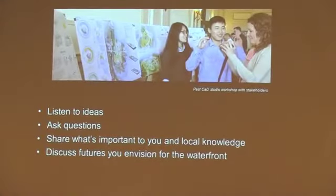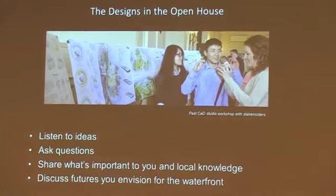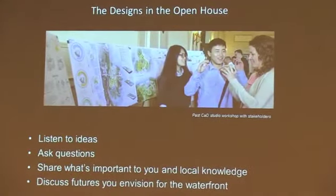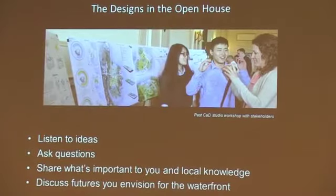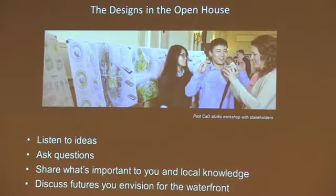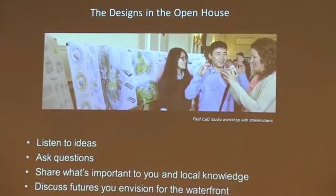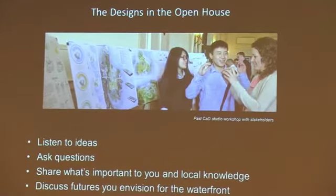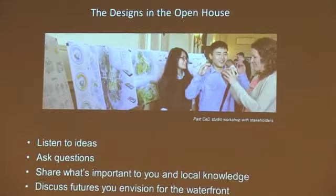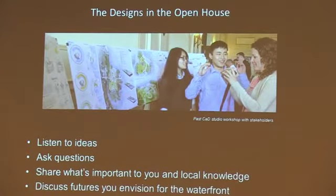So in the open house, you can expect to do a number of different things. One being that I think this is the kinds of things we can all do today, whether we're students or others here as community members, including myself: listening to different ideas, asking questions about those ideas and concepts, as well as sharing what's important to you. And maybe perhaps as someone who's a member of this community, local knowledge that you may be able to bring to bear. And then finally, discussing some of the futures that you envision for your waterfront. I think that that's something that we'd like to do today.